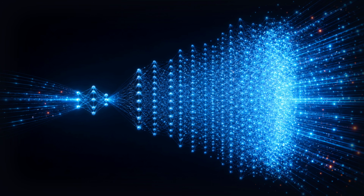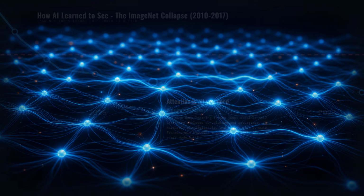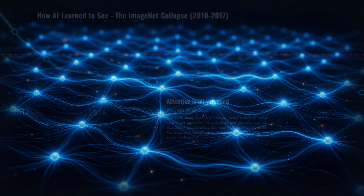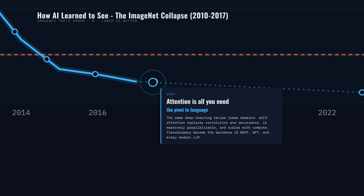Two consequences, and they're the whole future. First, it was better. Second, and this is the part that quietly mattered more, because it processed everything in parallel instead of one step at a time, it was a near-perfect fit for exactly the kind of massively parallel hardware that AlexNet had unleashed. It didn't just learn well, it scaled. Pour in more data and more graphics chips, and it kept getting better, with no obvious ceiling. That architecture has a name now, the transformer, and it's the T in GPT. It's the foundation under nearly every system that has stunned people since. The language models, the chatbots, the image generators. The same recipe that conquered ImageNet, depth, data, and compute, had just been handed a domain with no edges.